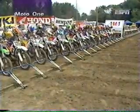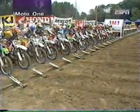Waiting for the drop of the gate. And we're underway. Pretty good start for Dowd as they head for turn one. He's going to have the advantage. John Dowd lays that Yamaha in there on the inside of Mike LaRocco. McGrath, number 2, is right with them.